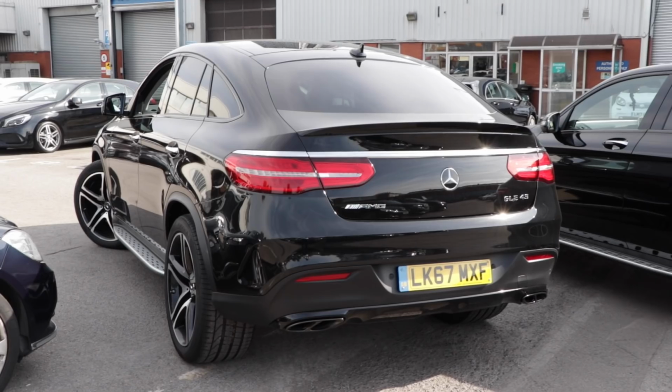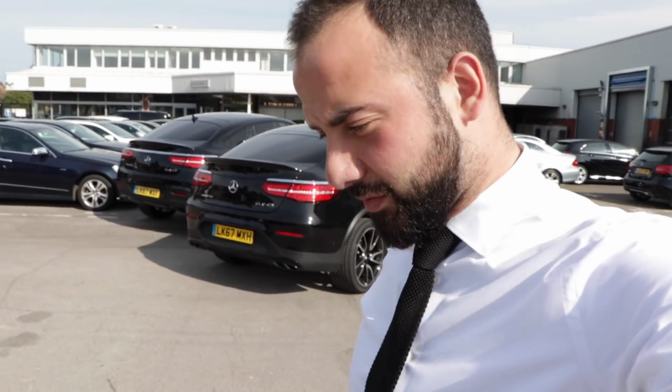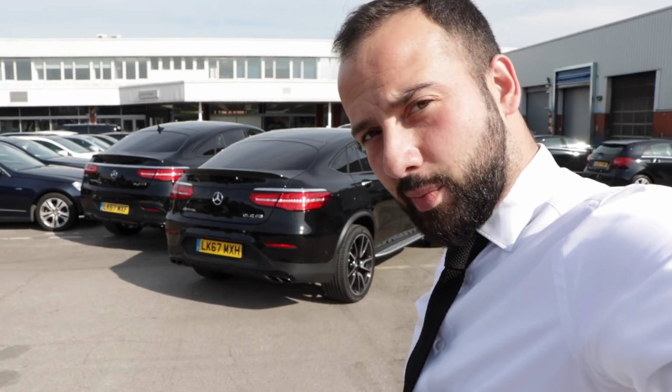So guys, if you're sitting there watching this and thinking, do you know what, the GLC is not quite big enough, it's not quite powerful enough, but the 63 will be too much, well, as I mentioned, it does have its older brother, the GLE Coupe. So guys, there it is. There's the GLC43 Coupe. Maybe at some point we'll do the GLE43 Coupe AMG as well.